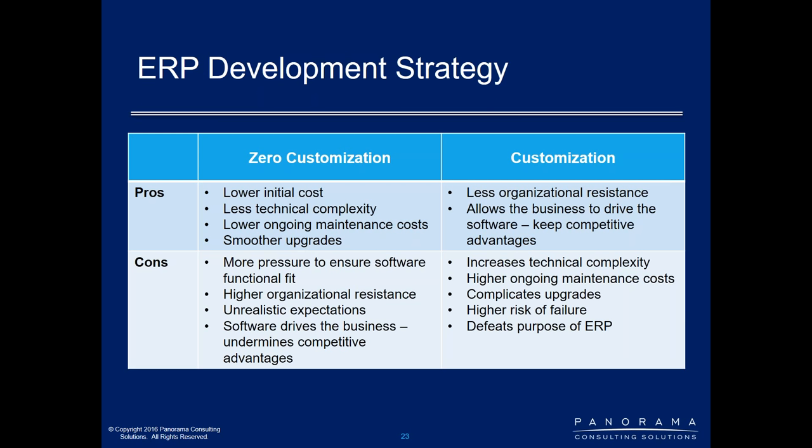Considerations are certainly no customization. Obviously, you'd have a lower initial cost, probably implement faster, lower technical complexity, and lower ongoing maintenance costs and costs to upgrade. So frequently when you have a lot of customization, that certainly introduces complexity in the future when you are upgrading. The cons around zero customization, so there's more pressure on you to ensure that the software is a functional fit. So there may be some organizational resistance. Folks are no longer able to do some of the things they were doing, or they have to do some kind of manual workaround. But since the zero customization was forced on them, that's what they have to do, right? So really to underscore that point, that software is really driving the business, and that can certainly undermine some of those competitive advantages that you would have in your industry.